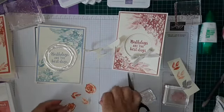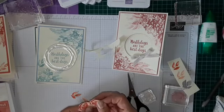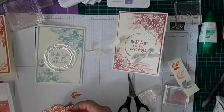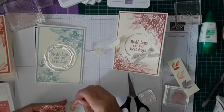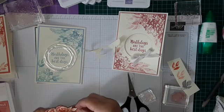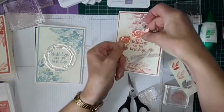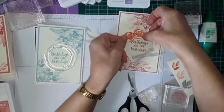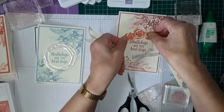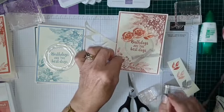Right, so the idea was to pop one on top of the other, just like that, and then have some leaves on the side, just to create sort of something like that, and then pop that just on the side there. Just to give it a little bit more oomph.